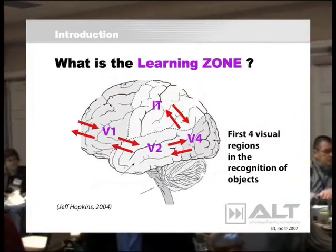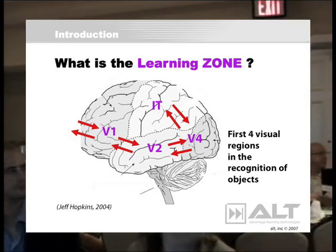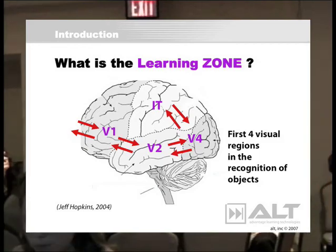What is the learning zone? This is something we talk about all the time, positioning people where they have the highest probability of learning. Jeff Hopkins, who invented the Palm Pilot, talks about transition in learning going through at least 3 different visual areas of the brain before you get up to IT, which is where transfer occurs.